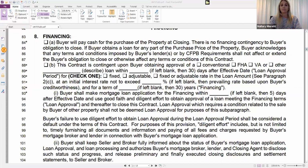However, if they leave that interest rate blank, it's just at the prevailing rate based on that buyer's creditworthiness. And they might not want to be purchasing a home if they're getting a 4.75 interest rate. So those blanks are there to protect buyers and to give them the most protection. And I see them blank all the time. So especially be mindful of the calendar days. If it's blank, it's 30 days after effective date.